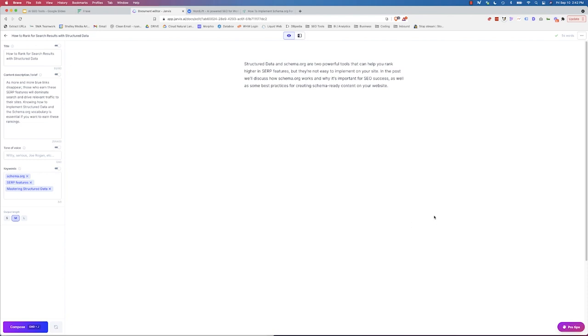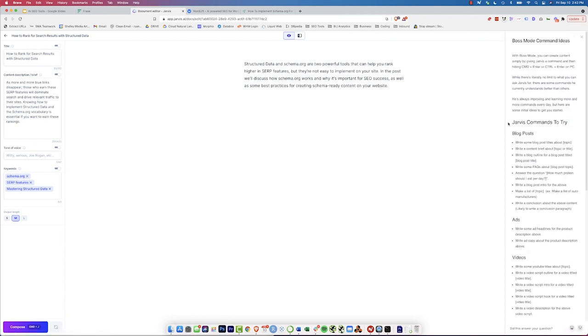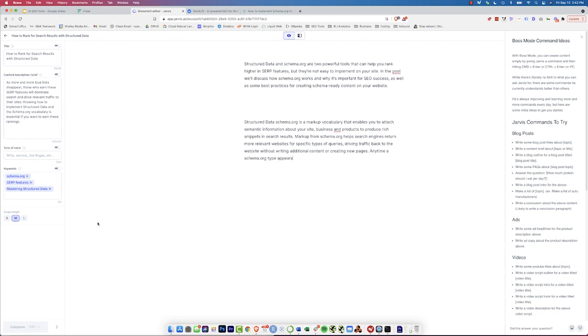Now, if you want to get the most out of this tool, I highly recommend that you upgrade to the version that has boss mode. Down here in the corner, it gives me some pro tips. And as you can see here, it says boss mode cheat sheet. There's a number of cool commands that are built into Jarvis that you can use. So I could do a couple of things. I could either go right here and I could say compose, or I can hit Command J. It's the same deal. And it'll start writing. Just like that. It doesn't mean it's going to be perfect, but it's going to start writing. And some of this content actually is pretty good. And I can keep hitting Command J, and I can keep letting it write this content all the way down.